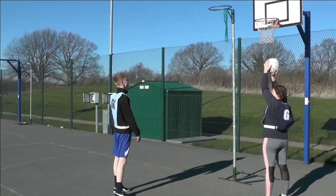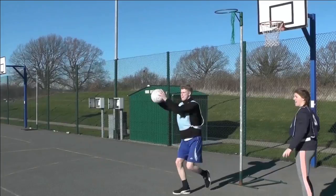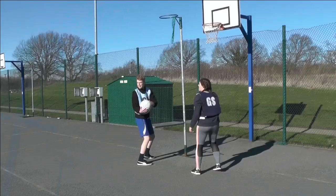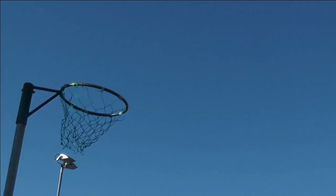Three, shots into the goal are worth one point each and can only be made by goal shooters or goal attackers in the goal circles. And not like this. Or this. Or this. And definitely not like this.